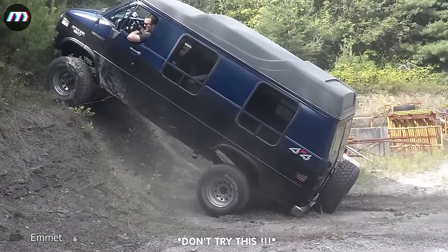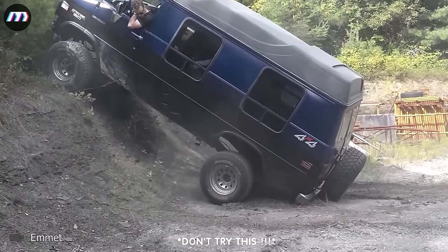You need more momentum before climbing, or enough to push the rear tire uphill.